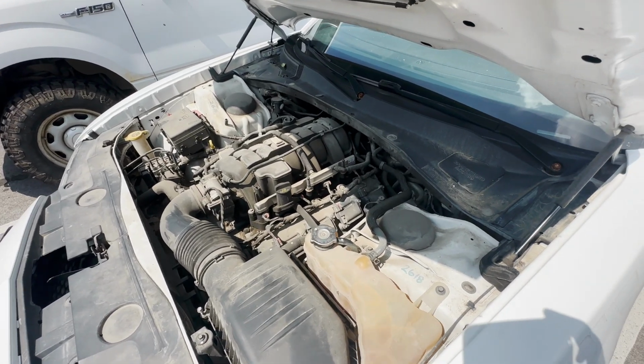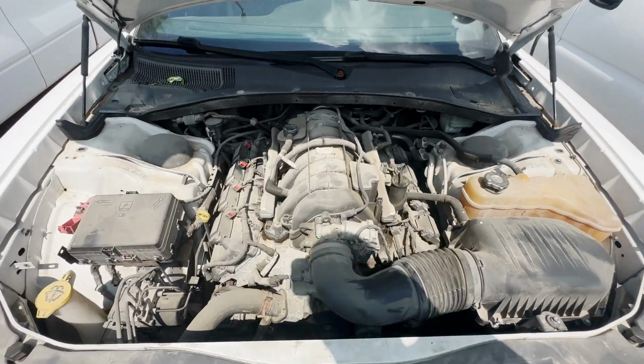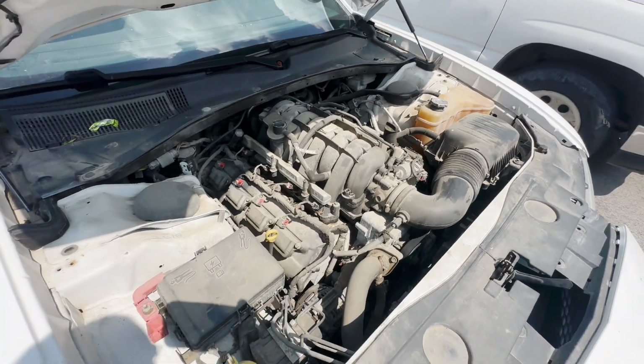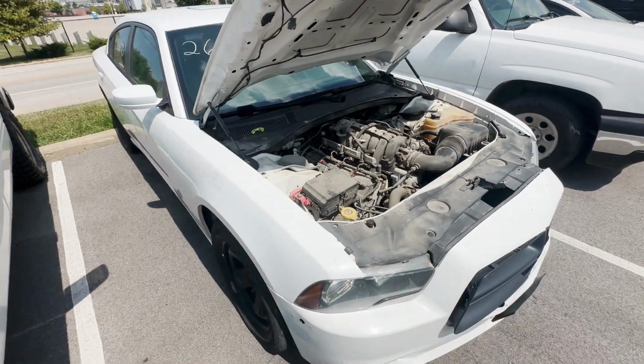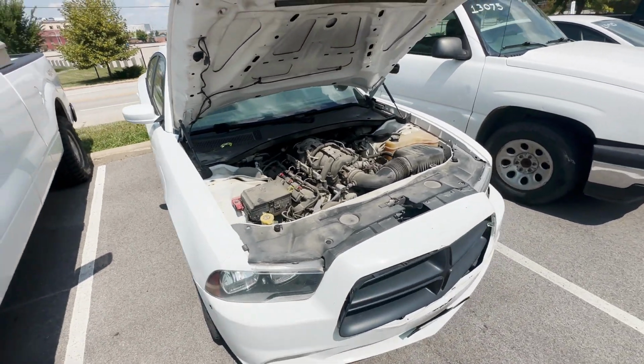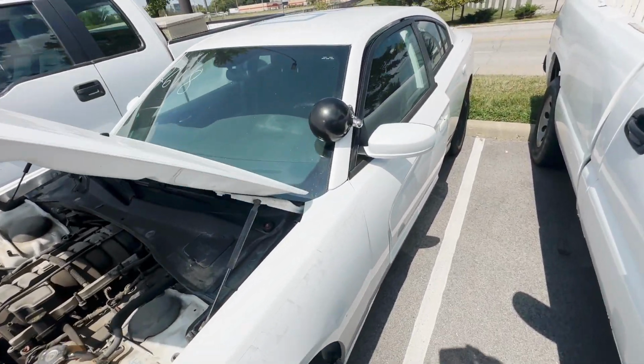You're not hearing ticking sounds. The only thing I hear are injector noises. So the injectors, that's just what the injectors sound like. This is probably one of the quietest Dodge Chargers with over 100,000 miles on it that I've seen to date. So probably not a lot of idle time.